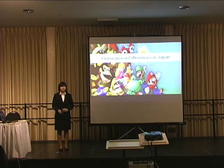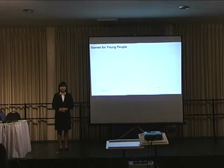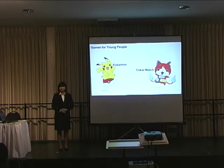The kinds of gaming software which people play depend on the generation. Young people like elementary school students enjoy cartoon animation games, such as Pokemon. Players take care of Pokemon while fighting the other Pokemon. The story is very easy for young people, so it is very popular. Another popular game for young people is Yokai Watch. Players search for yokai, a cartoon character, and they can add yokai to their party. Players also fight the bad yokai. The animated characters are very cute, so these kinds of games have become popular among young people in Japan.